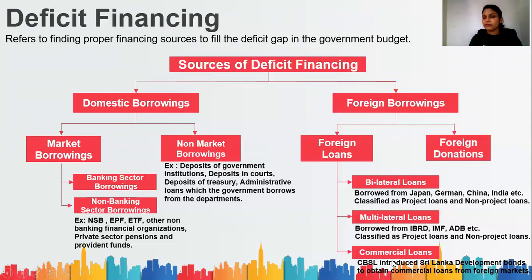And commercial loans, those are where CBSL introduced Sri Lanka Development Bonds to obtain commercial loans from foreign markets. There you issue Sri Lanka Development Bonds, or you simply call them SLDBs, to obtain commercial loans from foreign markets.